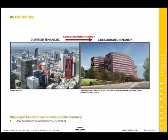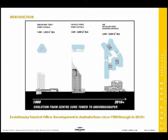Former slide was Commonwealth Bank, as well as I mentioned, the ANZ Bank. Here you can see ANZ currently occupy 3 buildings. They will move into a single building in the order of 90,000 square meters in one building. A trend we are seeing now in Australia, and it may have a lot to do with the environment and land opportunities, is an evolution from point towers or center core towers to side cores to large format ground scrapers.